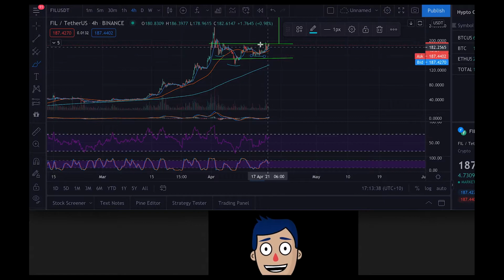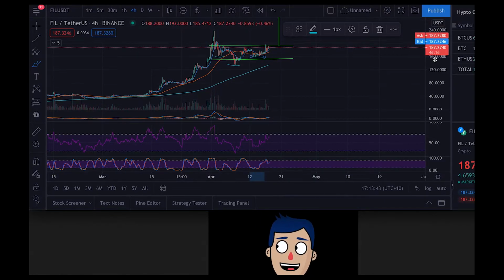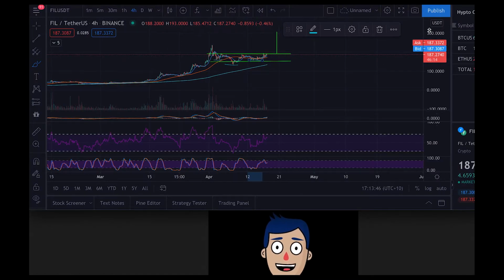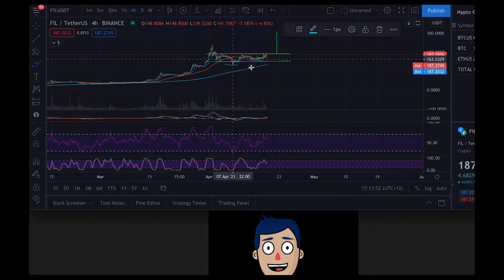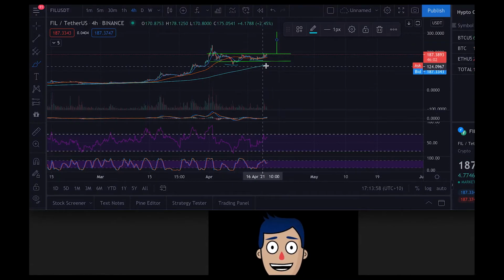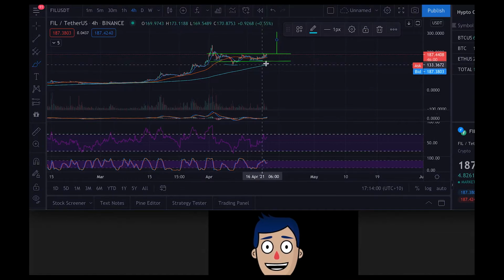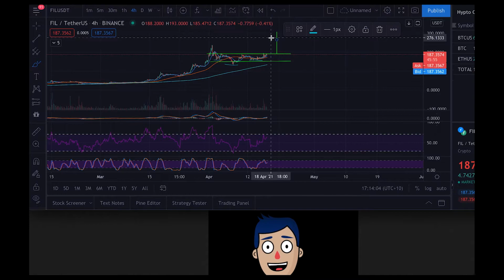So we break this line here, we will push up, and targets for that are going to be up around the 309 mark roughly. So that's a pretty good little gain there out of FIL. It's an absolute beauty. FIL is sitting here around the 200, so the 200's catching up and consolidating, and boom, we should get a move to the upside.